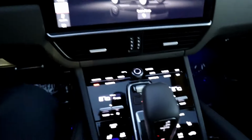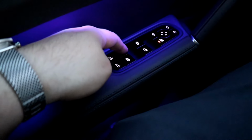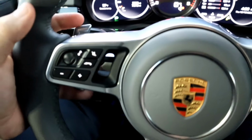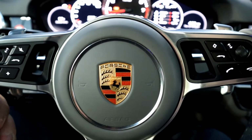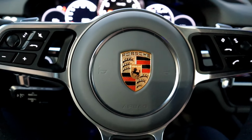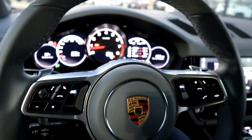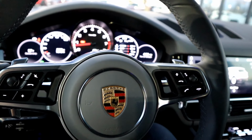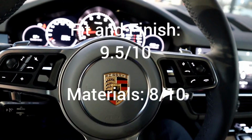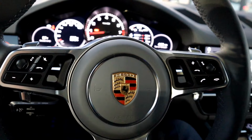It's helped out by the buttons, which are very good. Not these buttons, but I'm talking about the actual tactile stuff. The window switches being very tight and clicky. The metal paddle shifters, stuff like that really helps this car out. So Porsche is one of the better brands in the business when it comes to buttons. So that's where we're at. 9.5 for fit and finish, 8 out of 10 for materials.